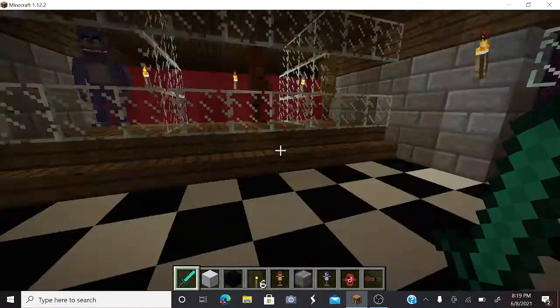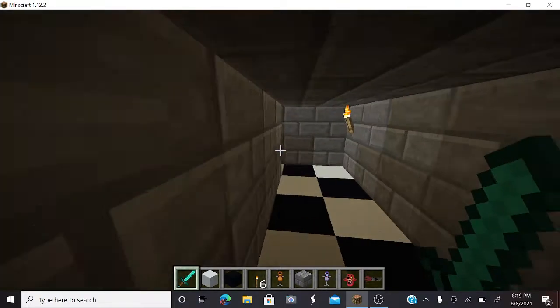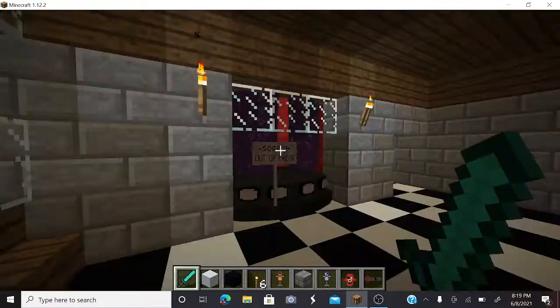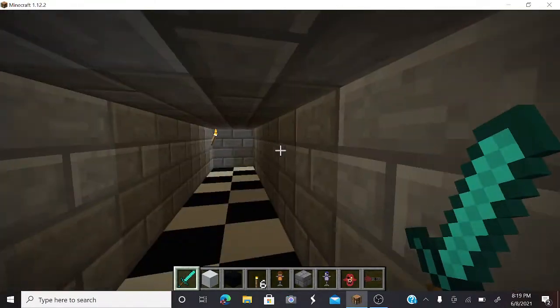Let's see, is there anything else different? Oh yeah, I also got this hallway doubled, so now there's more space in it. Everything else is pretty much the same.